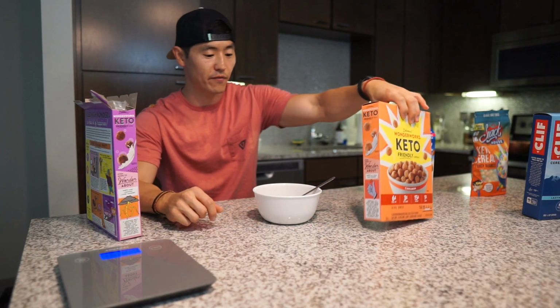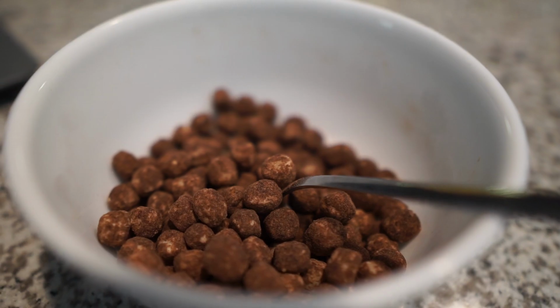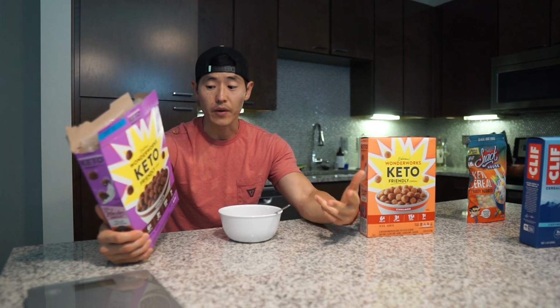All right, so we've got 40 grams here, and in terms of volume, this is very equivalent to, I'd say, pretty much what we were just seeing with 3 Wishes. This straight up smells like Cocoa Puffs. We got the milk poured, we got our cereal. Let's dive in. Come on! All right, for sweeteners, we've got erythritol, allulose, and then also stevia extract.